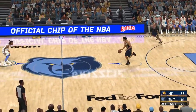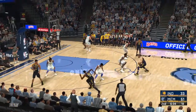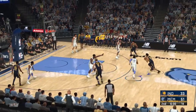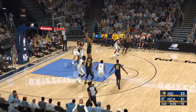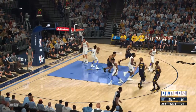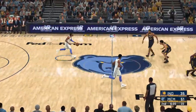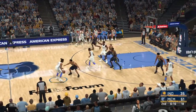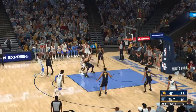Well, Indiana shooting just 42% so far in the game. Pass to Sabonis. Brogdon against Morant. Brogdon with a bucket. The Grizzlies have gotten 6 of their 12 attempts to go since the end of the first. Melton outside, from behind the arc.